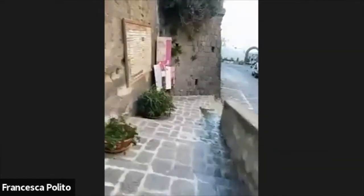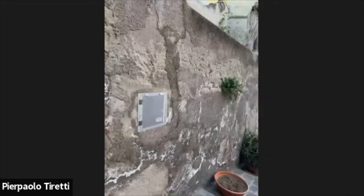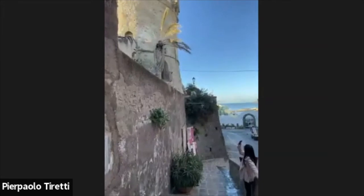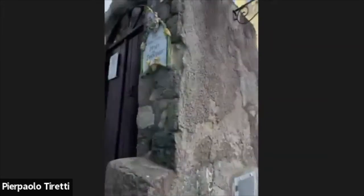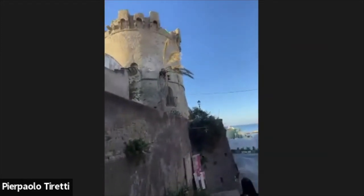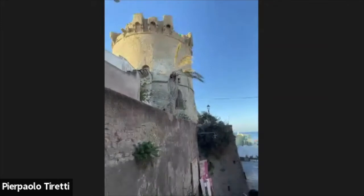And then inside, sorry, Francesca, inside there is a beautiful museum now, and it's closed for this period, but it's so beautiful to visit during the season. Unfortunately, it's closed now, but it's so nice to organize a guided tour to visit and discover the tower, and then the museum too.